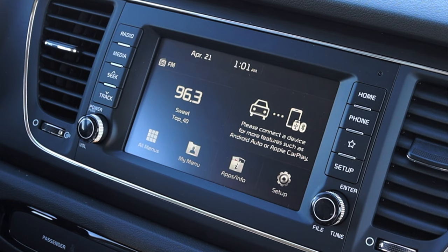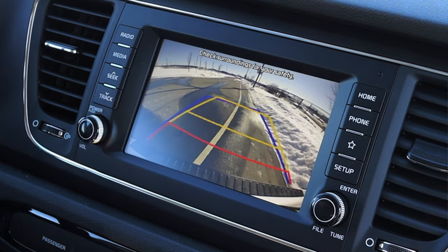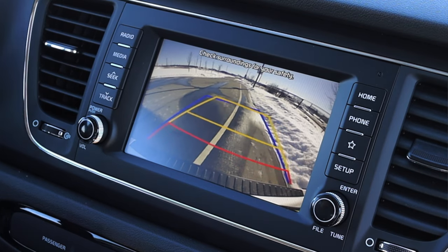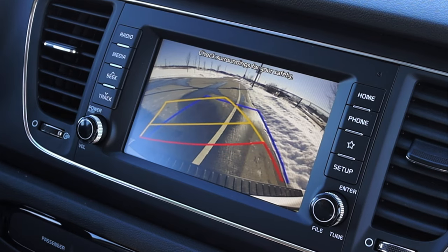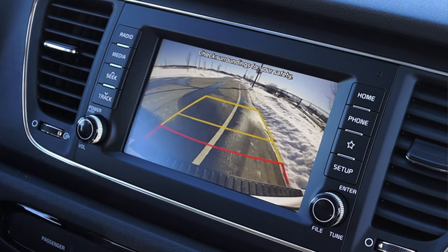Now let's take a quick second to take a look at the backup camera, throw it in reverse here. I like the backup camera. It's not the highest of quality camera, but you have to remember the price point of this vehicle is $31,000, so it's fine. Although I do have adjusting lines when I do turn the steering wheel, so it'll adjust my trajectory, which is fantastic. I think all cars should have that sort of help when it comes to the backup camera.